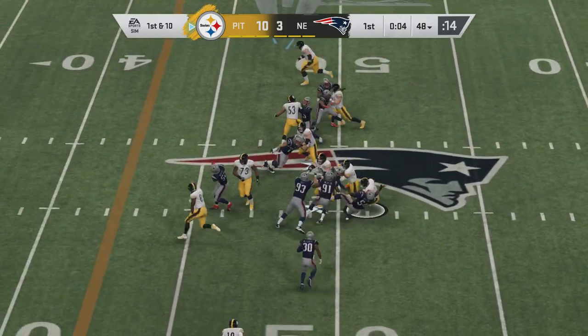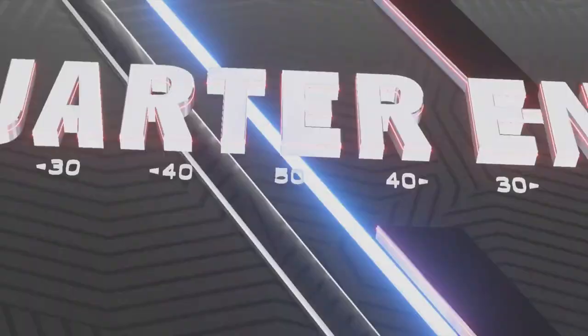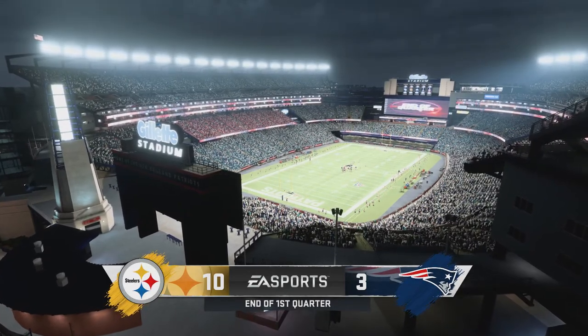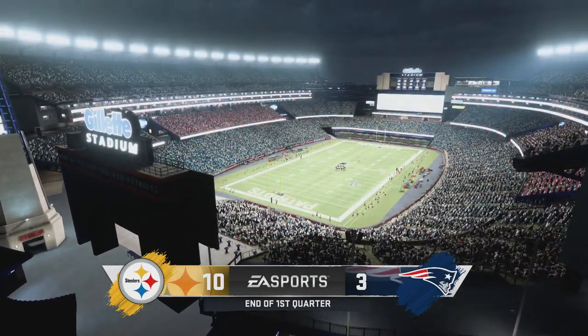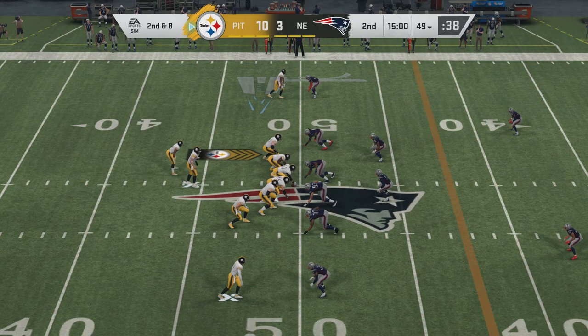On first and 10 is Connor, and very little running room there. He did get a couple up to the 49. They tried a quick hitter inside, but that one was swallowed up because what they're hoping is those big defensive linemen will take the bait and move laterally and open up a crease that they can run through. Didn't happen on that play.